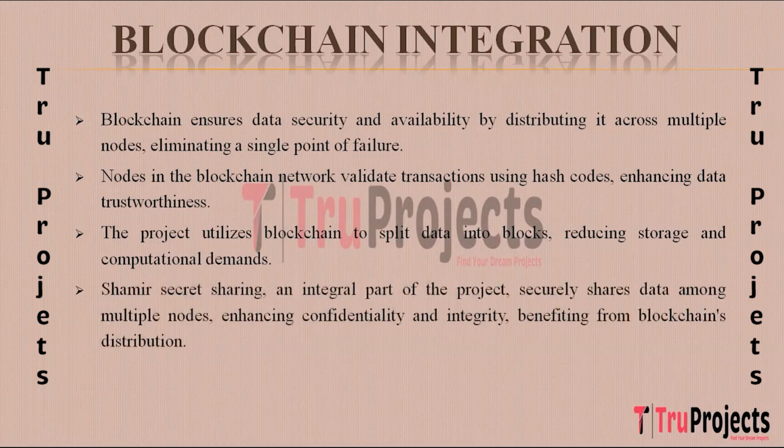And Shamir's secret sharing, a cryptographic technique, is a key component of this project. It leverages the distributed nature of blockchain. Shamir's secret sharing is a cryptographic technique that splits a confidential secret into multiple shares, which are then distributed among participants.